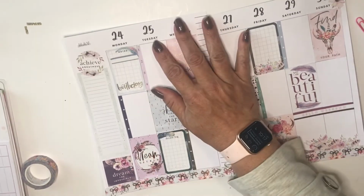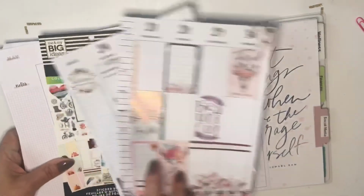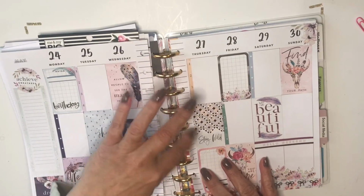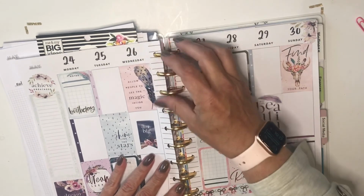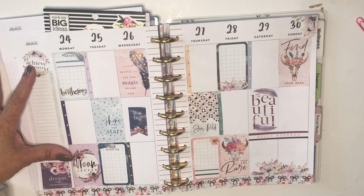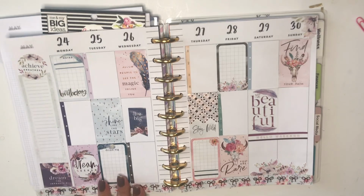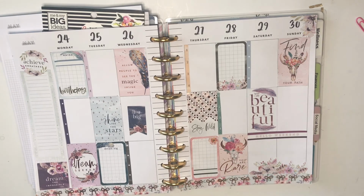So, there we have it. Let me get these snapped into my planner so the wind will quit trying to carry them away. And that is my layout for the week of May 24th. It was quick, it was easy to put together. I really love the way it turned out, and it's gonna bring a little joy to my week when I look at it.